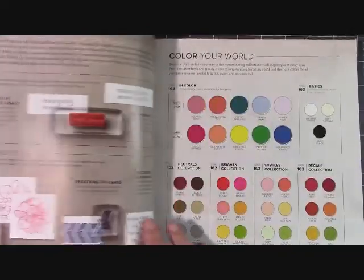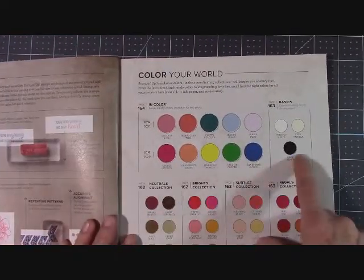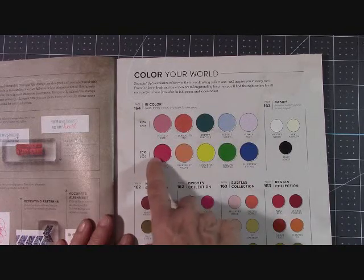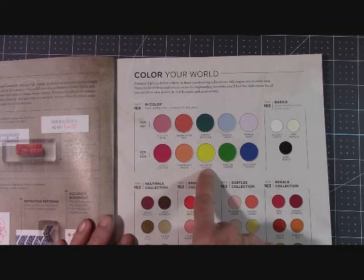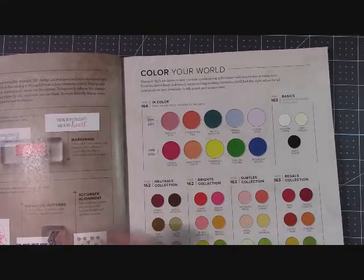All right, let's go ahead and open the annual catalog. The in colors right here that we have talked about recently, 2018, 2020, will all be retiring. Lovely Lipstick, Grapefruit Grove, Pineapple Punch, Call Me Clover, Blueberry Bushel. Okay, and we're going to go through that toward the end of the book.